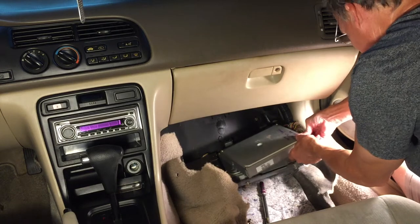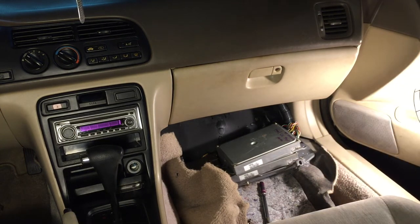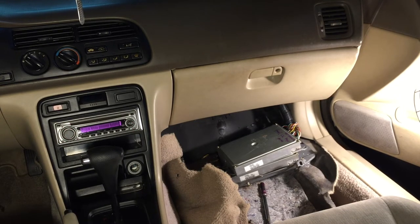Come on, baby. All right, let me walk back around. Here we go. Hopefully she will start, and that will tell us that the issue, most definitely, was the computer. Primed right away. Now, let me keep it going. Let me put that other computer back in.